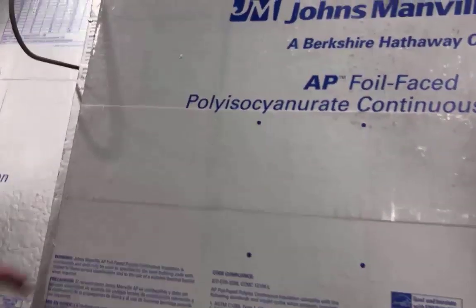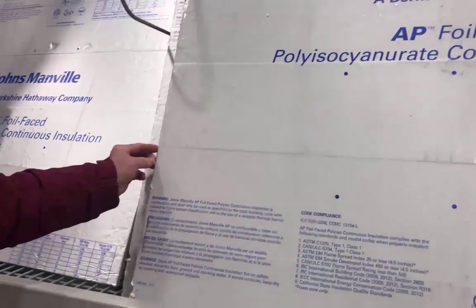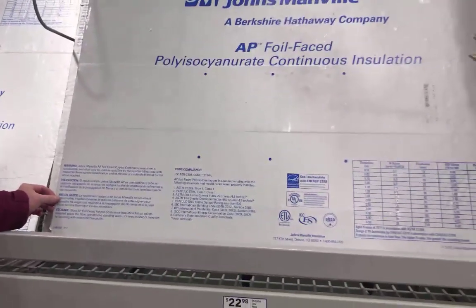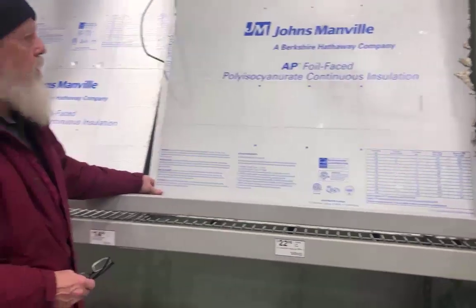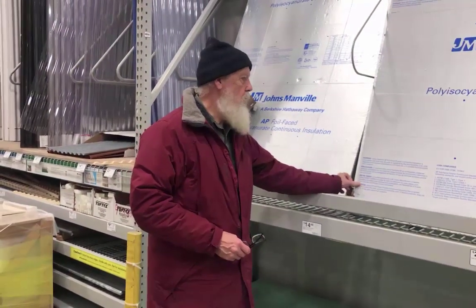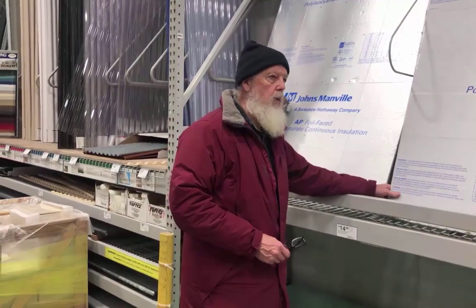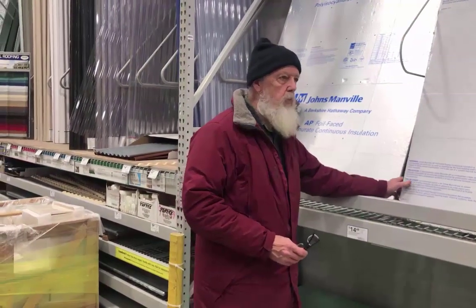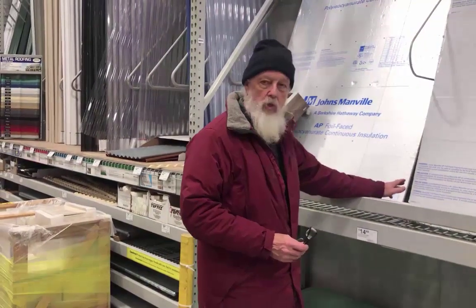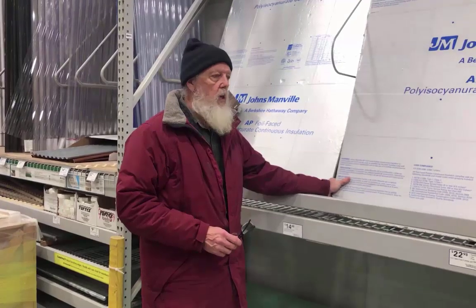It's usually a yellow foam, but it's a polyisocyanurate. It's got an R value of about 6 per inch. It is impermeable to moisture. You can use it in New England, northern New England, in the right climate zone. You need about 2 inches of this material on the exterior to be safe.